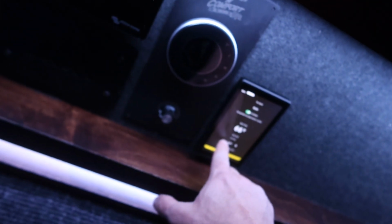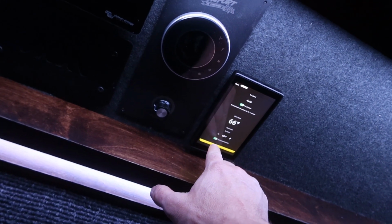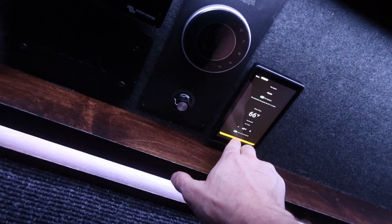The temperature, are you happy with this right now? Yeah. It's like 66 degrees. I've got it set to 60. So it'll turn on at 60.